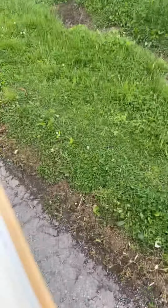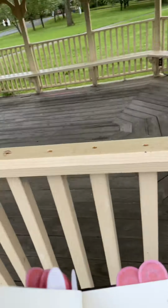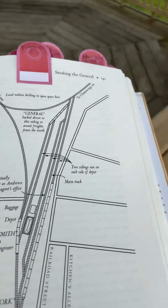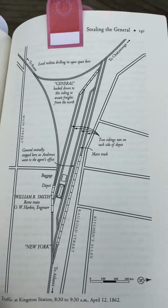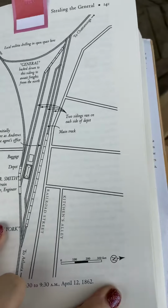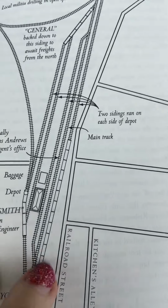And I'm going to show you a map, let me come over here so I can set it down. Again, if I had an assistant, this would be easier. So this is kind of a cool little map of the town of Kingston during the raid. Okay, you can see it. There's the depot right there, okay?